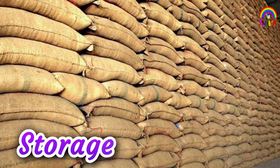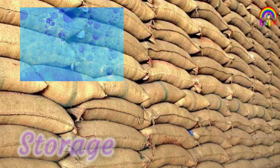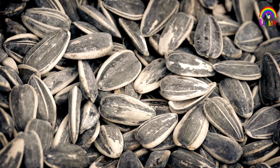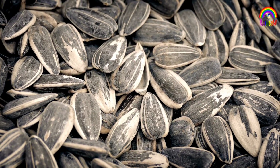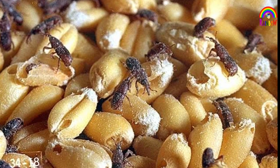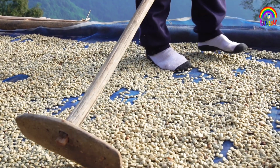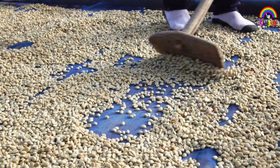Storage. If the crop grains are to be kept for longer time, they should be saved from moisture, insects, rats, and microorganisms. The fresh crop has more moisture. If freshly harvested grains are stored without drying, they may get spoiled or attacked by organisms, losing their germination capacity. Hence, before storing them, the grains are properly dried in the sun to reduce the moisture in them. This prevents the attack by insect, pests, bacteria, and fungus.